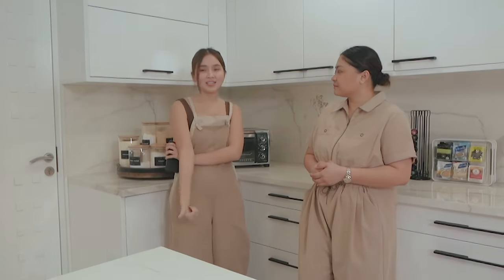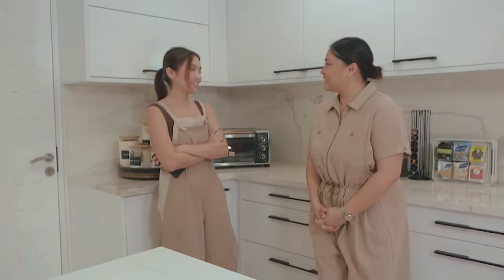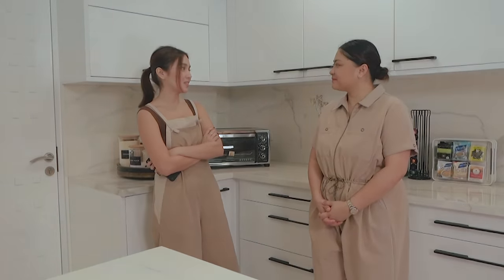So it's very important to educate them as well, even the kids, because tayo yung mag-iikot dito sa kitchen, and you wanna keep it as organized as possible. So yes, I think yun din yung natutunan ko for this.